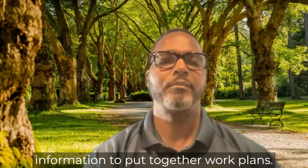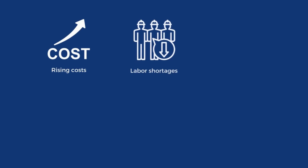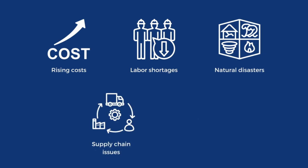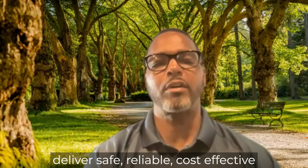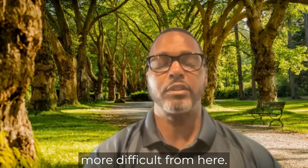Collaborating through multiple meetings and collecting pages of notes was the consensus way to get to the information to put together work plans. But now we have inflated costs, labor shortages, costly natural disasters, supply chain issues, growing customer expectations on reliability, and a host of other pressures. And it's becoming more difficult to deliver safe, reliable, cost effective power in the way that it's been done. And I only see it getting more difficult from here.